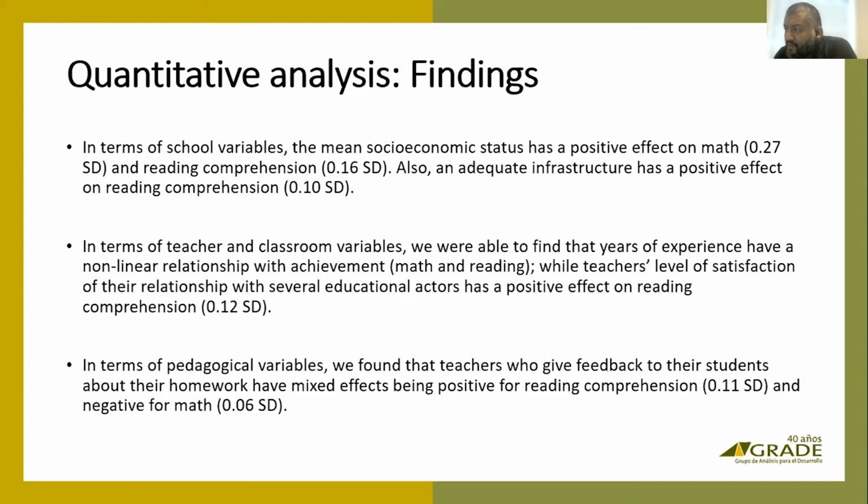A third result that is also interesting is about socioeconomic status, because we found that the average socioeconomic status has an effect on student achievement. So it means that socioeconomic status not only hits the students at the individual level, but also at the school level. So it means that we have a problem with segregated schools. Those schools that are more segregated with children from poor contexts have worse results than schools that are more diverse, or that are also segregated but with children of high socioeconomic status. So we need to check those schools.